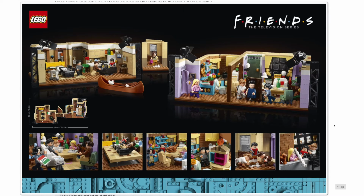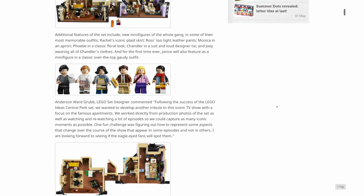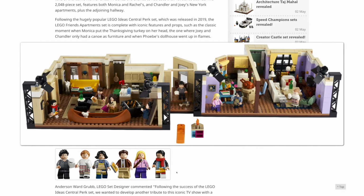And this set's $150. I don't know how I feel about that. I mean, it's got 2,000 pieces, and I guess it's worth $150, but to me, one of these apartments looks like the same footprint as Central Perk with a lot less on the inside. So I don't really understand why that set was $60. So to me, two things of a similar size should be $120, not $150.